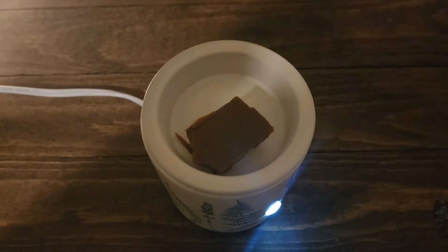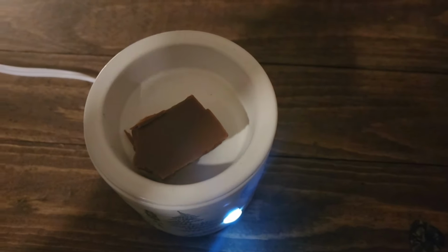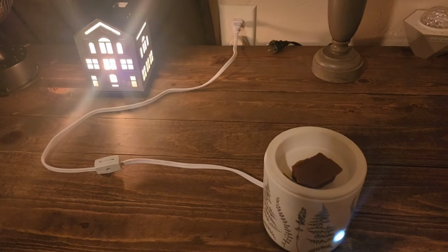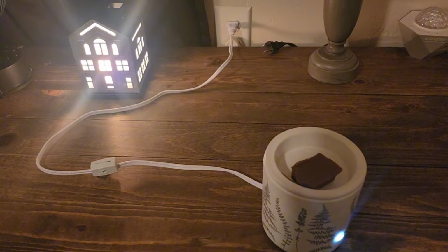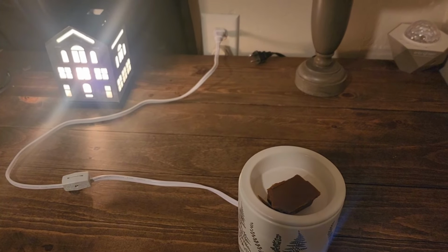Just got done putting some wax in my wax warmers here. I put humidor in this one, which is the tobacco one, a tobacco smell. And then in this one over here, I put patchouli. I don't know if you guys can see that on camera here. So yeah, I think that'll be an interesting combination. It might smell good together, so I'm giving it a try. Again, tobacco and patchouli together, so we'll see how that smells here in a little while.